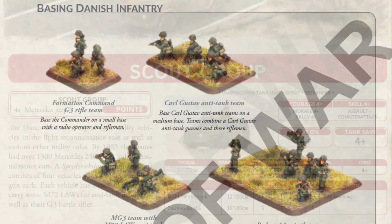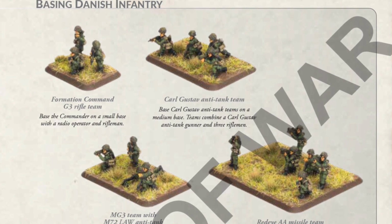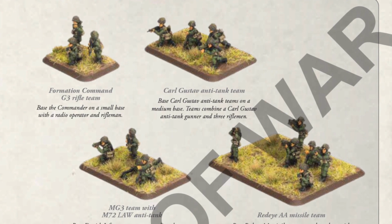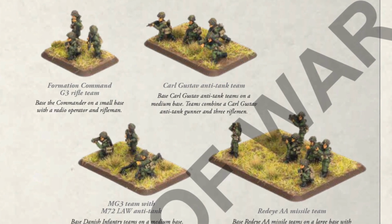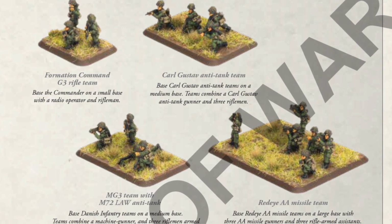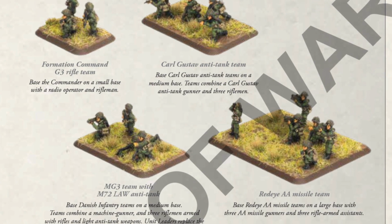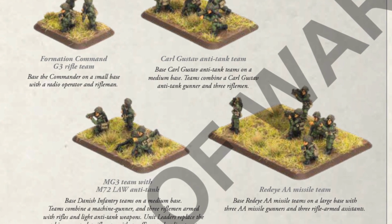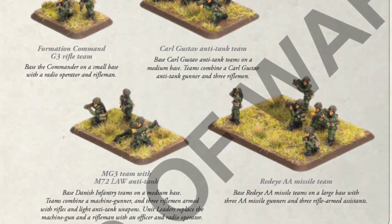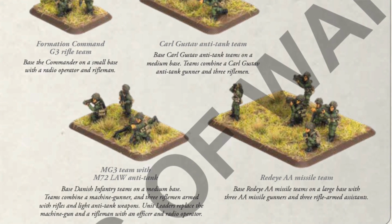I mentioned the Danish infantry are based a little differently to the Norwegian troops, despite using the same figure box set. The painting guide for Denmark also has this helpful basing guide, showing how your infantry teams should be based. The big difference is the Danish Carl Gustaf teams, mounted on a medium base rather than the small bases used for the Norwegians. This also shows the Danish Red-Eye SAM teams mounted on a large base.